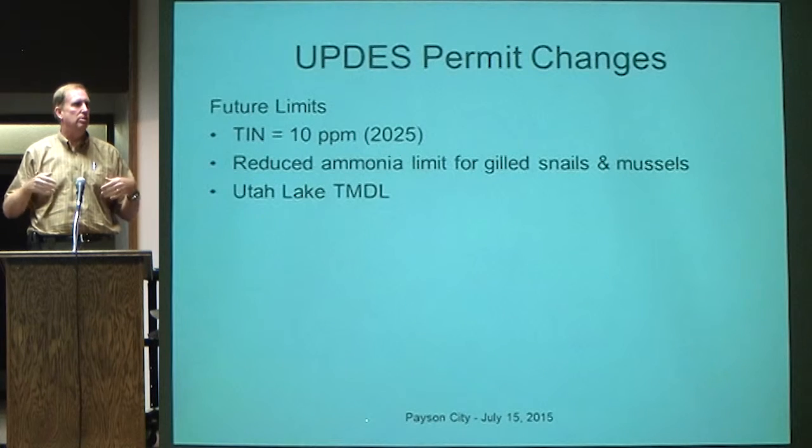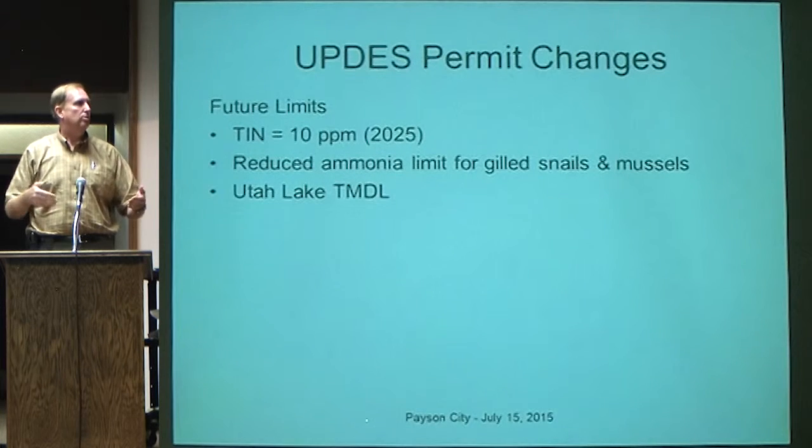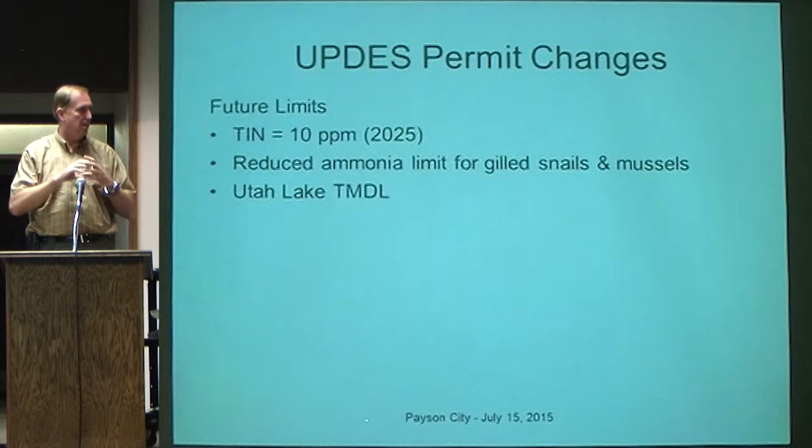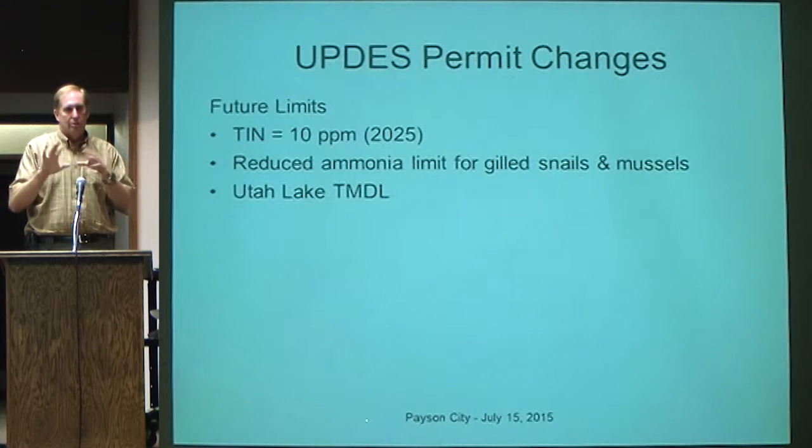And basically what happens is the state monitors water quality. They have these parameters, it could be oxygen, it can be metals, it can be all these different parameters, bacteria, and they go sample for that on an ongoing basis. And if they have a water body that goes below what that standard is, they list it as impaired. They call it the 303D list, and it's listed as there's a problem. So basically the idea is, if we take Utah Lake, it was listed for TDS, total dissolved solids, which is salt in the lake, which is kind of interesting.